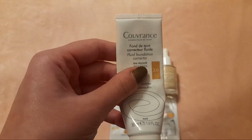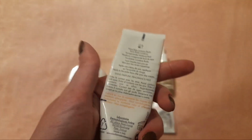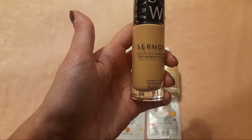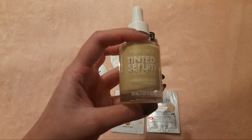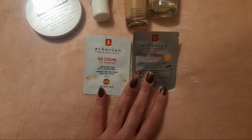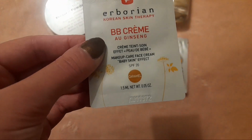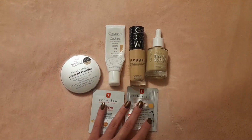Then I have the Couvrance, I never know how to pronounce this, in the shade 3.0, and this one is in my project pan. I have the Sephora Glow Perfection Foundation in the shade Clear Light 22. The Catrice Tinted Serum in the shade 020W, which I suppose means warm. And then 2 samples from Herborian: the BB cream in the shade Caramel and the CC cream in the shade Doré. Not sure. So yeah, this is my foundation stash.